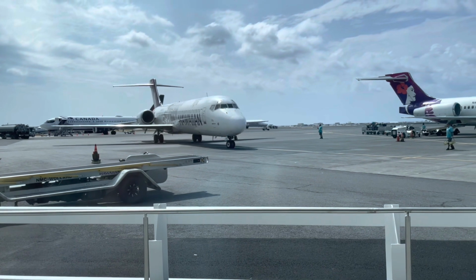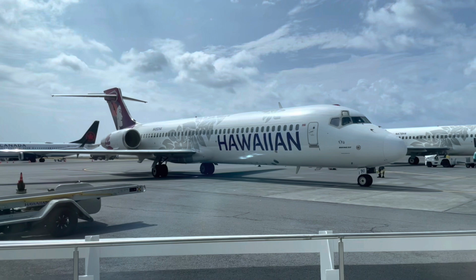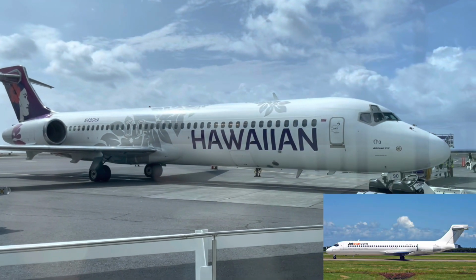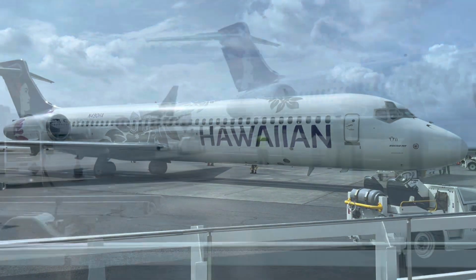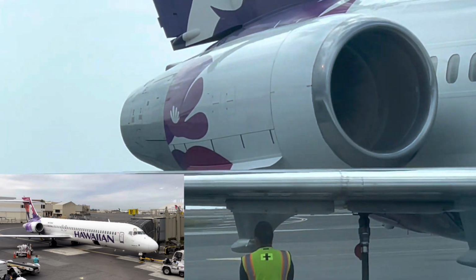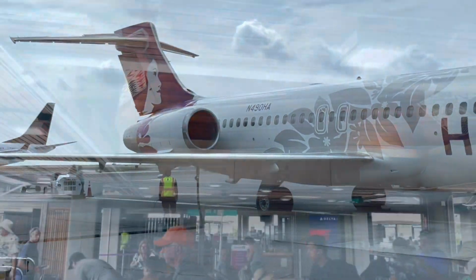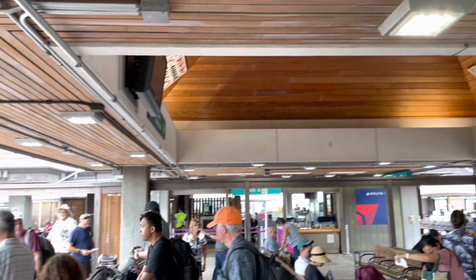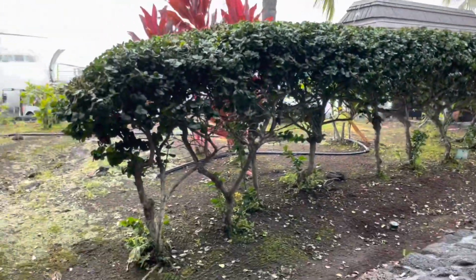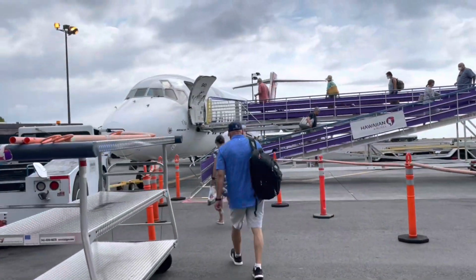Registered November 490 Hotel Alpha, this 22-year-old 717 has had a pretty colorful past, having been delivered to Impulse Airlines in Australia and also flying for both Jetstar and Qantas. I was certainly hoping to get on November 475 Hotel Alpha, which is the last Hawaiian Airlines 717 left in their old livery as of January 2023. However, I'm certainly glad to be flying such a legendary and historic aircraft regardless. Another one of the big advantages of Kona Airport is that you board by airstair no matter what aircraft you're taking, as there are no jet bridges.